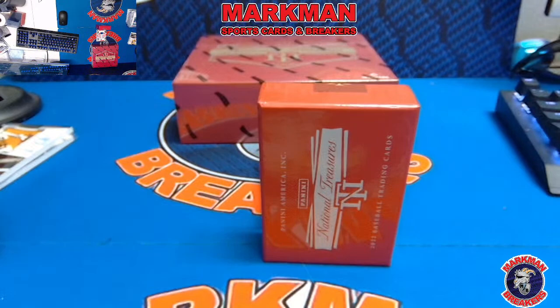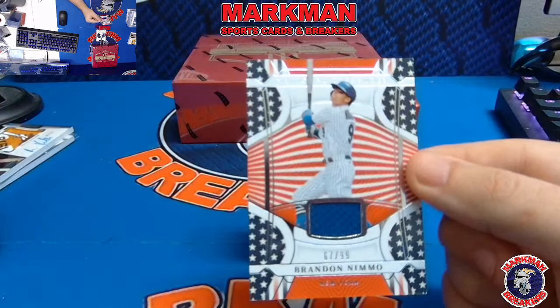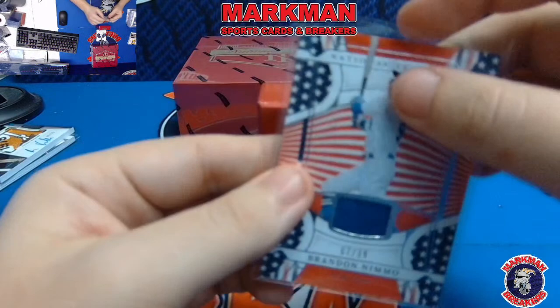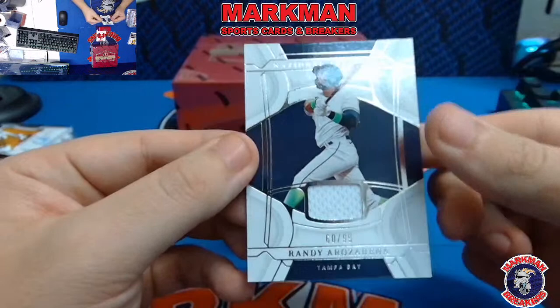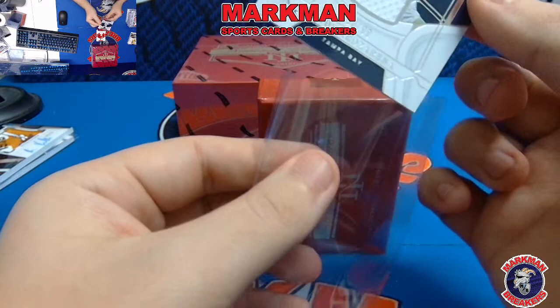First up, we have Brandon Nimmo. Stars and Stripes to 99 for the Mets. Dude got paid. Got paid this year. Had a great season. Brandon Nimmo going to the Mets. Next up, Randy Arozarena for the Rays. 60 of 99 on the patch. Randy Arozarena.